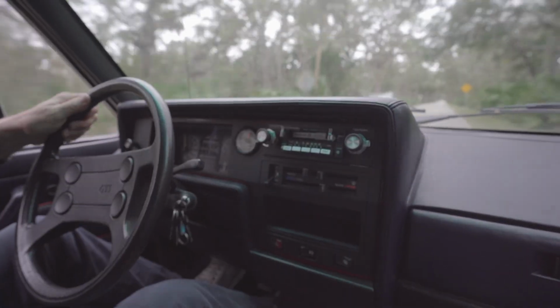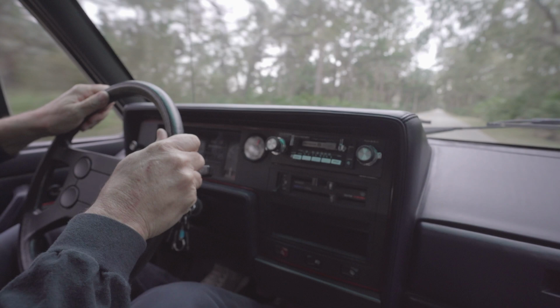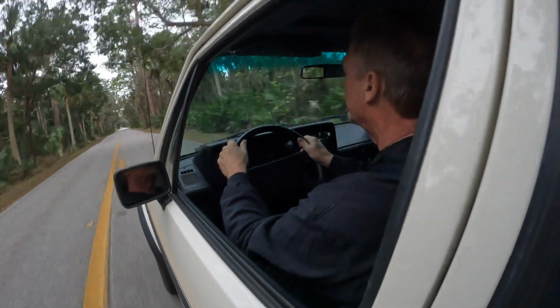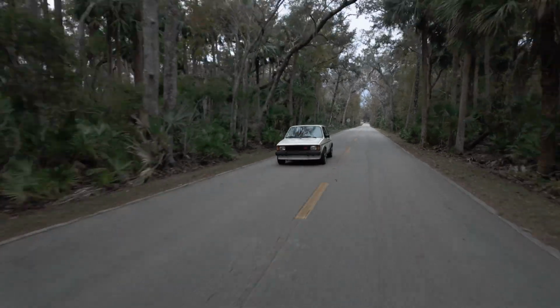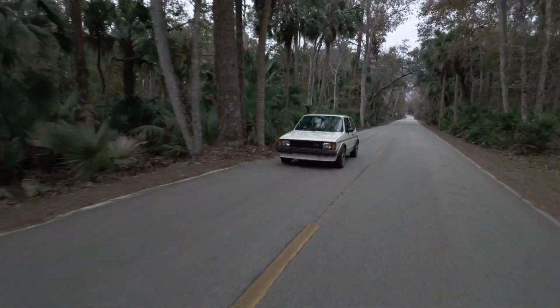The Rabbit GTI arrived to rave reviews. Even Road and Track raved about this car. They said at an estimated price of $8,500, the Rabbit GTI is the most exciting automotive news of the year.